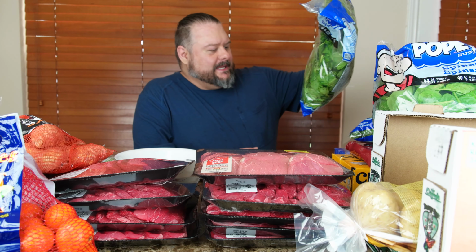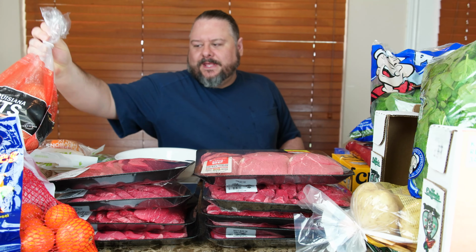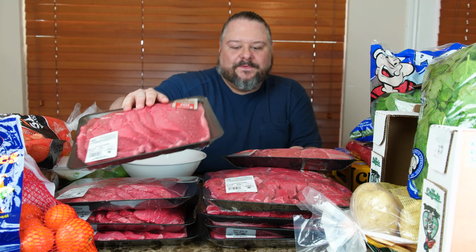This is Wicked Shrapnel, and I'm back for my second month of the vertical diet, and some things that I got different this time than last time. I got some sweet potatoes. I'm gonna throw some of those in there, and instead of ground beef, I got a bunch of different kinds of lean cuts of beef.